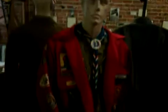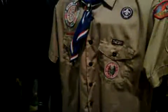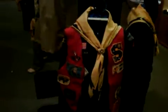Signal. Oh yeah, there you go. That's a little more modern. I think you can see this very well.